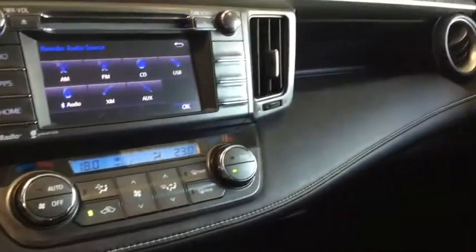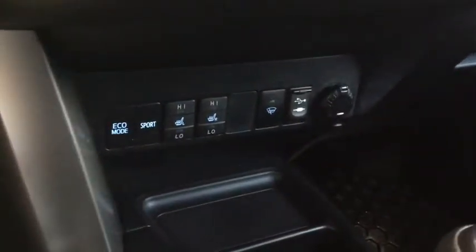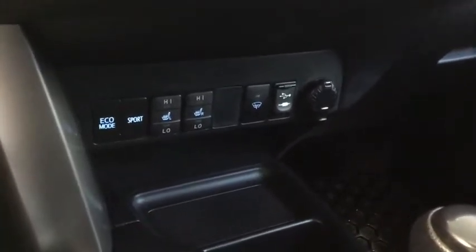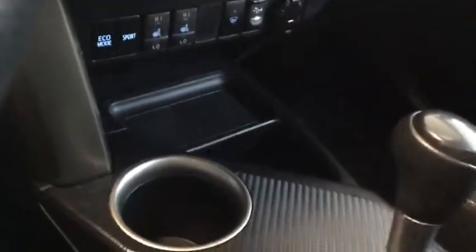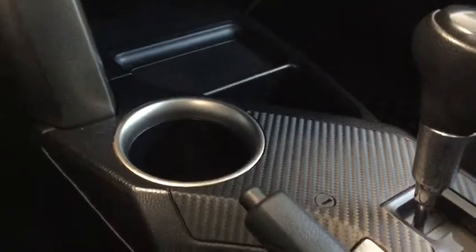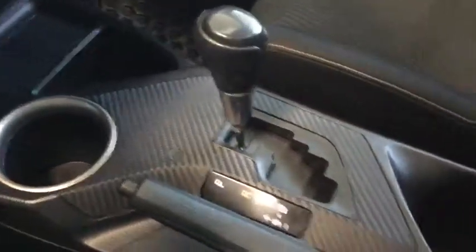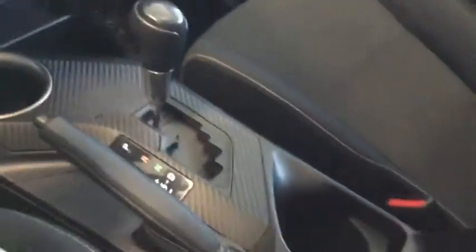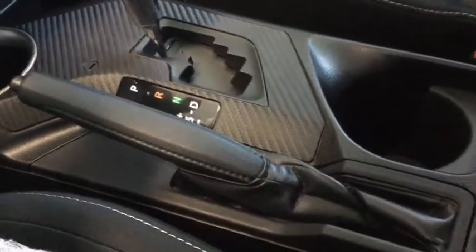Of course, is that leather trim on your dashboard there with that open shelving unit for any media storage. Below here, you'll find your Eco and Sport drive mode, as well as your heated seats for both your driver and your passenger side. You also have your USB auxiliary input and your 12-volt DC charger. Media storage below, plus that black trim is part of the motif inside of your RAV4. As you can see, you also do have your Sport drive mode with your shift knob here to change up or down in your gears.